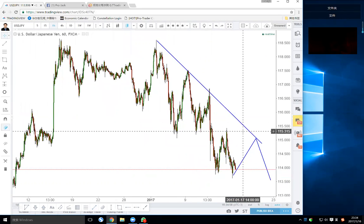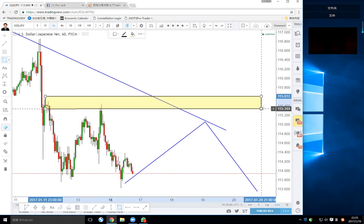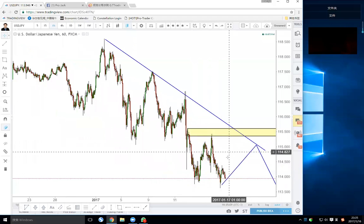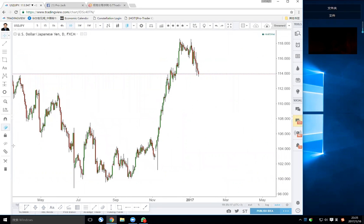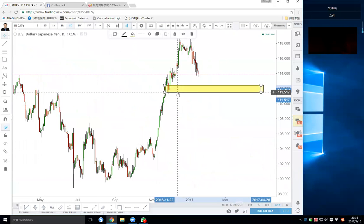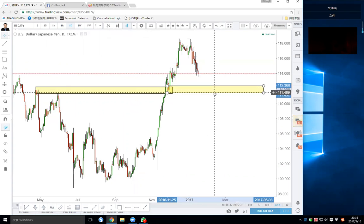Okay, you just wait for the pullback to short. Very important resistance right now is 115.40. Wait for this, otherwise just forget it. Just don't trade. But the daily chart is actually approaching the support area here, similar to the previous neckline. So watch for the dollar yen to come to this place to buy.